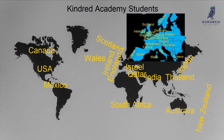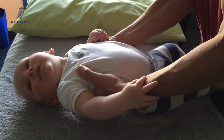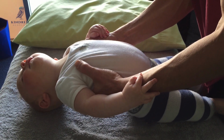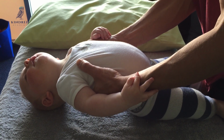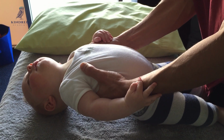And it's important that I tell you about those other students so that you know this is achievable for you. This is not pie in the sky. This is so close. This is right at your fingertips. You just have to follow through with the training so that you have the confidence, you have the skills, so that you too can be out there treating and helping these babies.